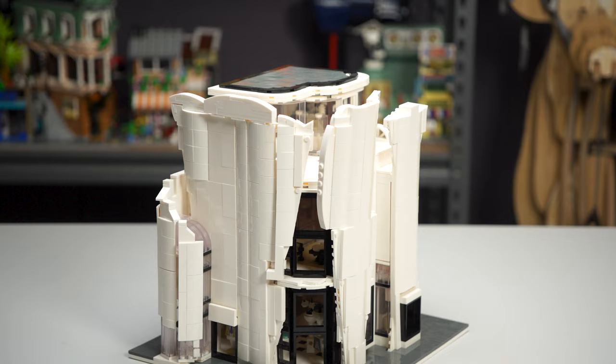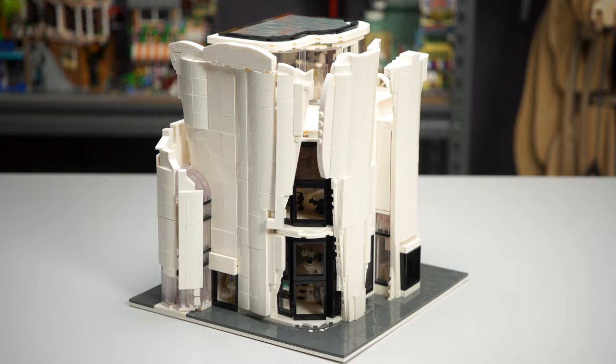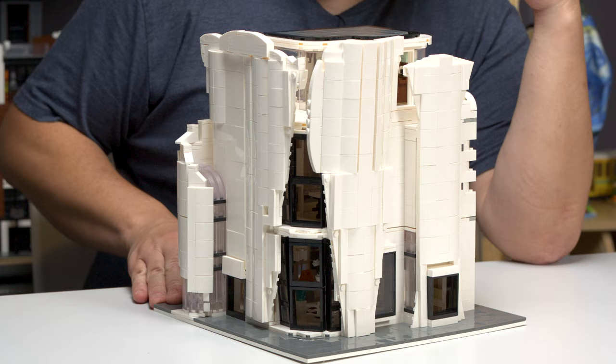So what we're looking at today is from a brand new brand called Lisong. And this is the Dior flagship store. They would like to call it Dior. They call it Dory instead for obvious reasons. LS88001, 3,028 pieces. I was like, yes, new modular set, new building. This is pretty crazy. I love it because it's like architectural.